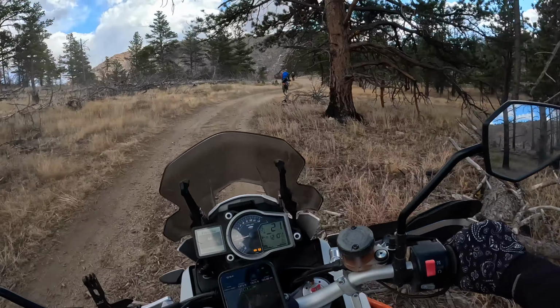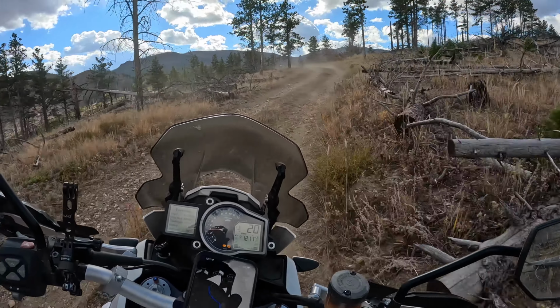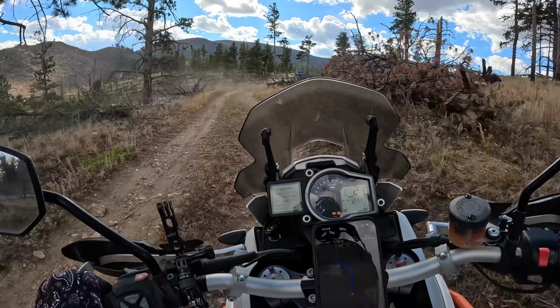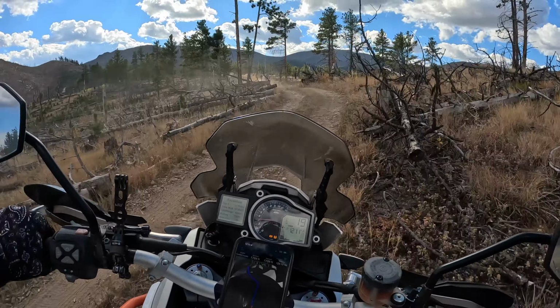The dust is brutal. We're coming up to late October. It is October 25th, and we're still seeing low 70s, mid 60s during the day. We're just trying to ride as much as possible. We got a cold front coming in next week and we might see some snow on the ground.